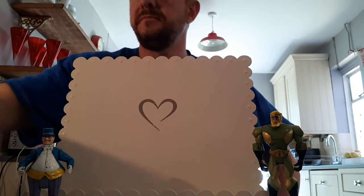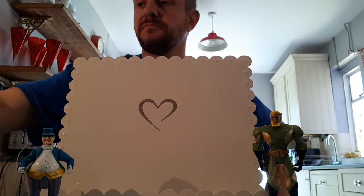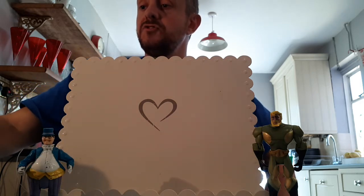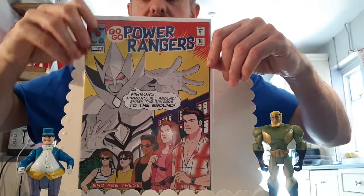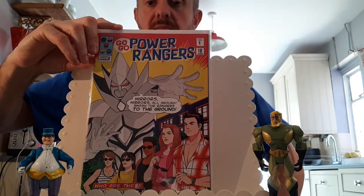Another dark tale. Next up from Boom, we've got a couple of Power Rangers titles. This is Go Go Power Rangers issue 10. The reason I picked this up, this is the first appearance of the Ranger Slayer and Zord. Two first appearances in that book.